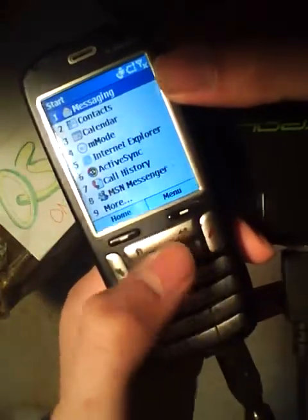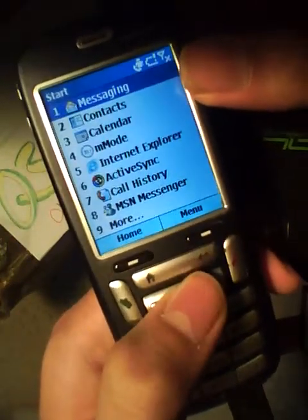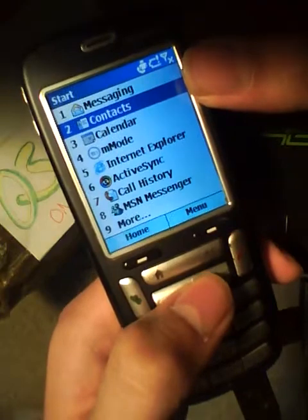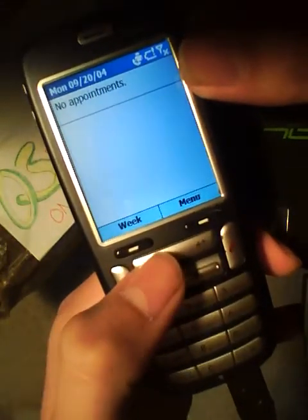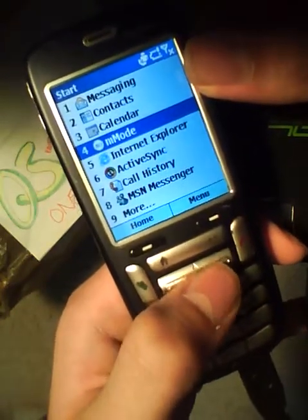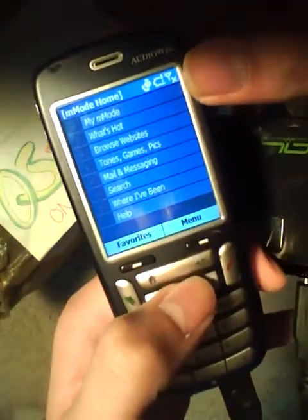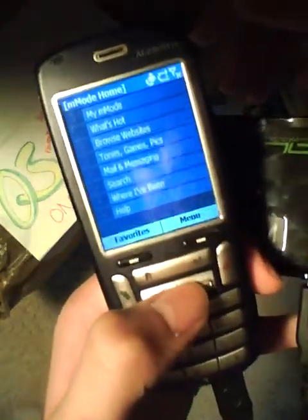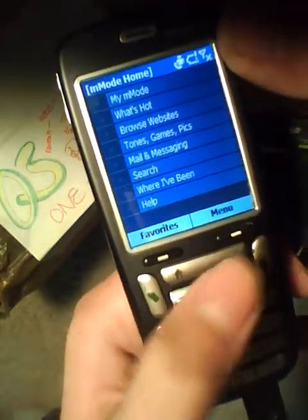The start menu, you can basically access all the features by navigating down. You have the messaging, which is basically your messaging, and you have contacts, the calendar, where you can store your calendars, and sync it, of course, with Microsoft. And you also have M mode, which is basically the wireless capabilities of a small browser, and you can get some apps and basically mail and messaging.